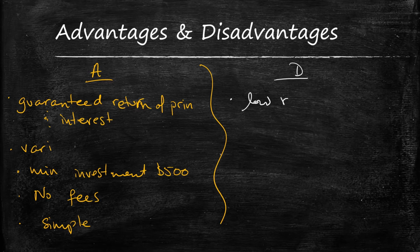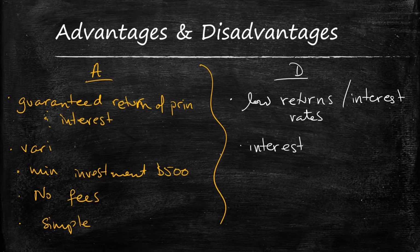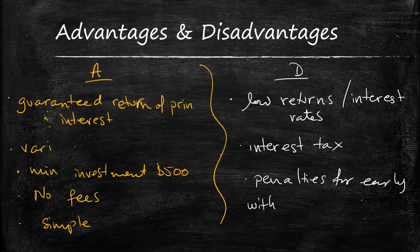Disadvantages. So there are low returns or interest rates. With that guarantee, you do have to sort of quote unquote pay for it by getting a little bit of a lower interest rate or a low return. Your interest is fully taxed as interest, so there is no break there, and there are penalties for early withdrawal. So if you put your money in for 2 years and you need to take it out after 1, you are going to have to pay some fees. So it's really important when you get into a GIC to really understand that there are penalties for early withdrawal.